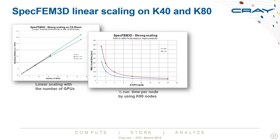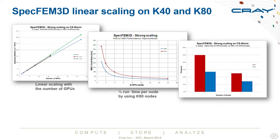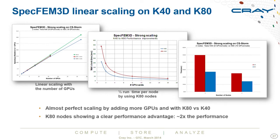So I said, OK, let's look at the number of GPU cards. So K40 is the red line, K80 is the blue line, and that's the time to completion of the job. So again, this is strong scaling, the same model. And then, OK, even simpler, if you look at the full node, K40 versus K80, K80 completes 60% faster. So it's almost that 2x. So this type of problem will give us much better performance with K80 versus K40.